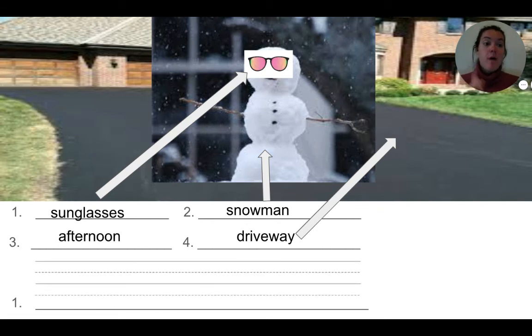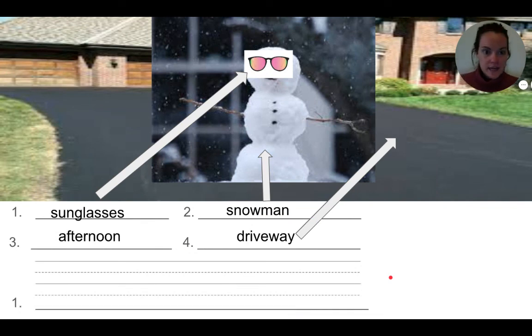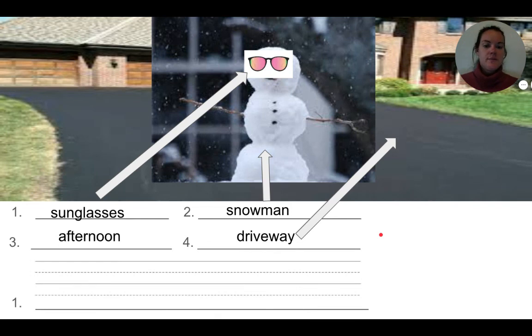Now, I want you guys to pause this. I want you to use as many of these words to create a new sentence, or as many sentences as you can, to talk about what you see in this picture. All right, so go ahead and pause. Use some snap and trap words. Use some compound words. Come up with new words. Try and write as many sentences as you can on your piece of paper.